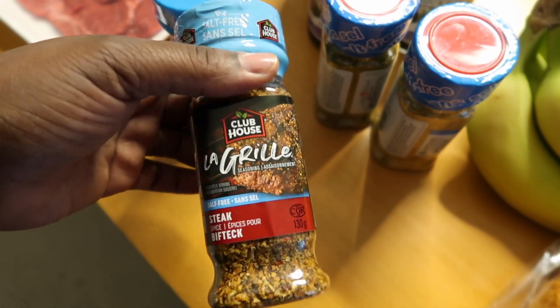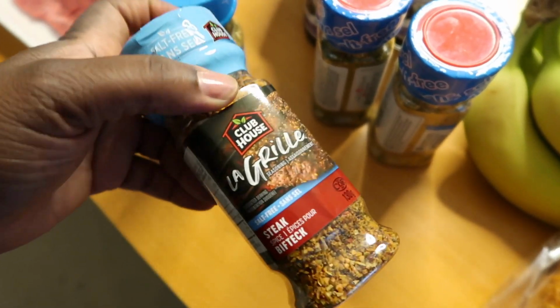Most of the seasonings that we buy, in fact all the seasonings that we buy, they typically come with zero salt.